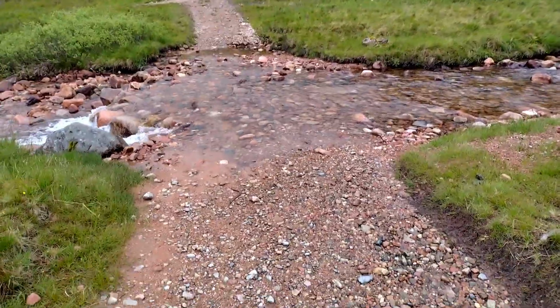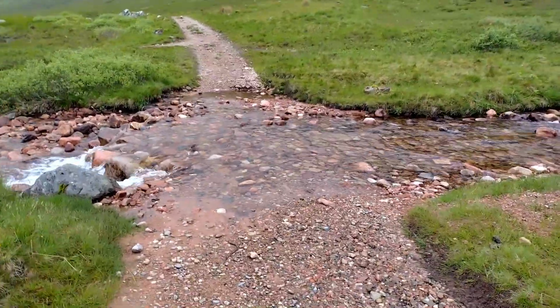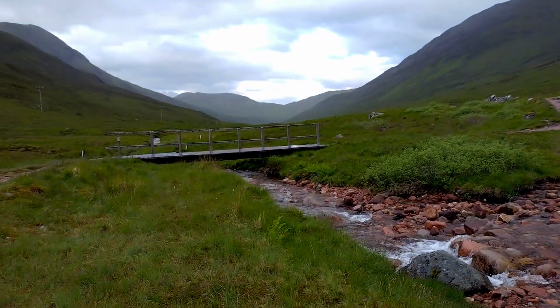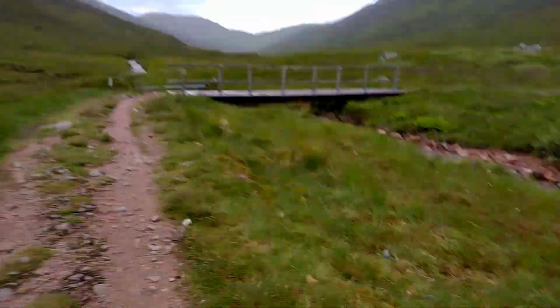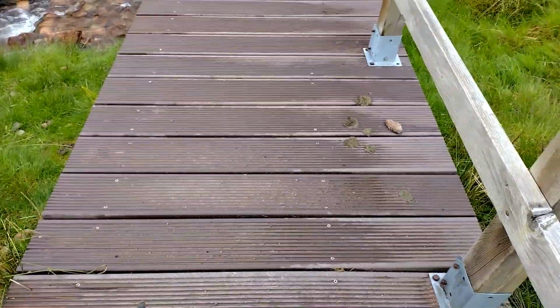So now the West Highland Way fords this little burn that's a good 6 inches deep. You might be able to hop from rock to rock to rock. Or you could just take this footbridge, yes! This looks very recent.